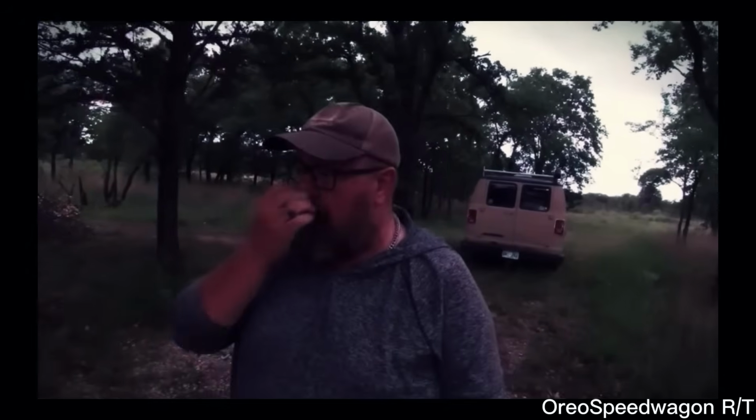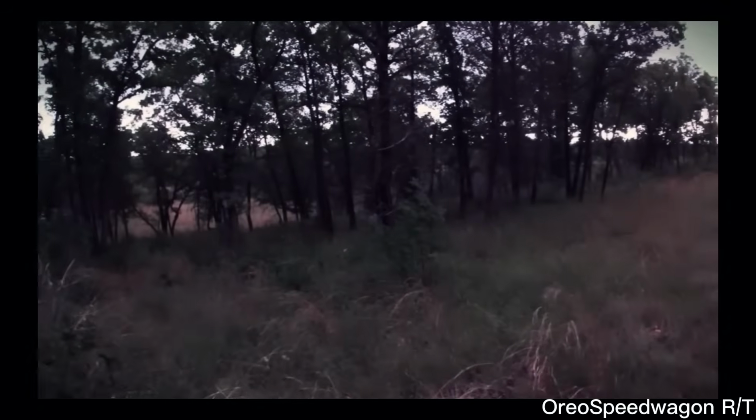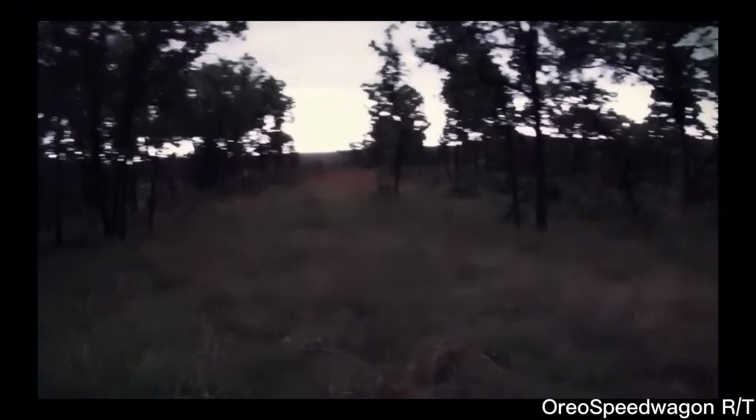Outside, the woods were still, the kind of silence that feels unnatural. He walked around the van carefully, checking for signs of movement, but there was nothing. No footprints, no broken branches, no signs of anyone nearby. But it would have walked across this way.